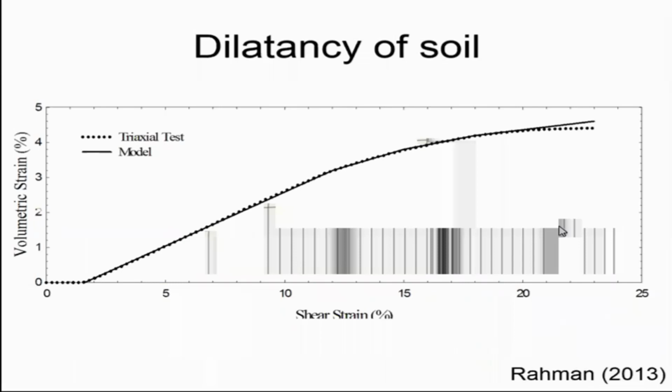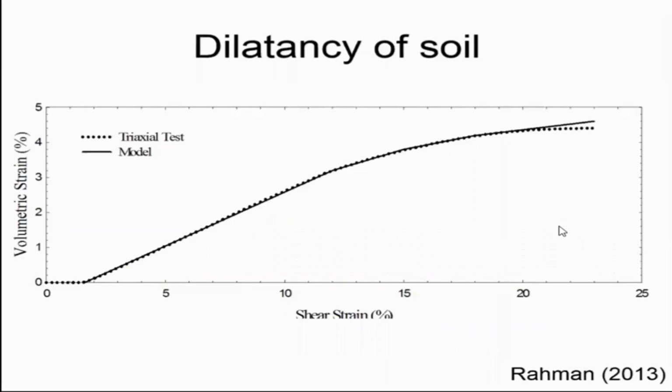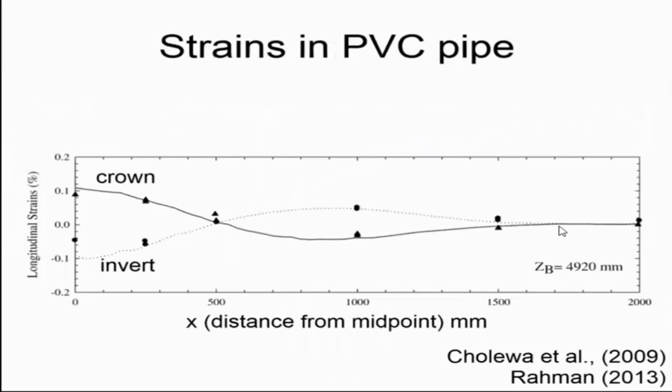It's important that you don't just use a constant dilation angle, because the level of shear strain in this sort of circumstance is enormous. And we actually get up to the critical void ratio, the limiting void ratio, the minimum density I guess, once you dilate a dense material. You'd get a very conservative calculation if you just went straight up. So if you do all that and you're a little bit lucky, you get calculations that match the measurements like this. Something strange happened to the measurements directly over the sewer, but otherwise the PVC pipe strains along the crown and the invert of the PVC pipe were pretty good.